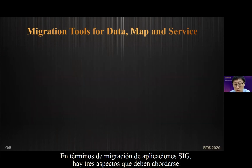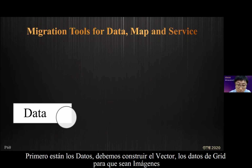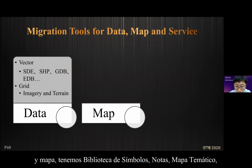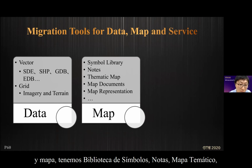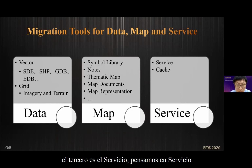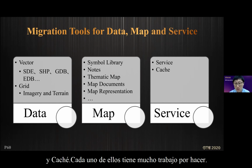In terms of GIS application migration, there are three aspects that need to be addressed. First is the data. We must deal with the vector and grid data to be migrated. Second is the map, where we have the symbol library, nodes, thematic maps, and other properties to be considered. The third one is the service. We have to think about the service and the cache use. And each of them has a lot of work to do.